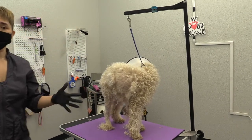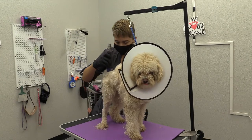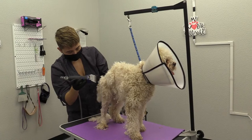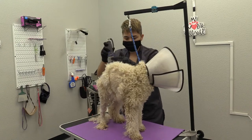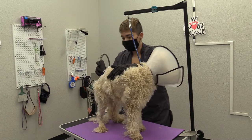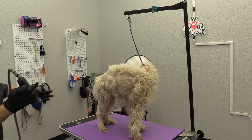Little funkiness, dirty, you know? Can't wait to get her bathed. Seven blade, 5-speed clipper. So if I'm on a 7 blade, I'm right there. I'm not going to do the sanitary with a 7 blade, so I wanted to call that out.